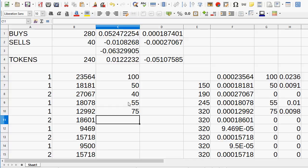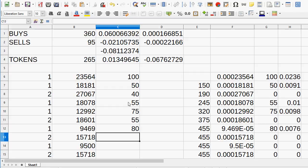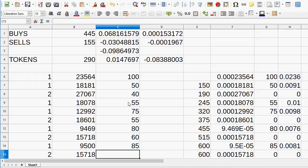Now we have 18,006. You have 240, so 48. You'd be looking to sell about 55 again. You're getting half off, so we'll look to buy about 80. You're selling at 15. You have 265, so that's about selling 60. The buyback would be 85. So now we would sell maybe 75.